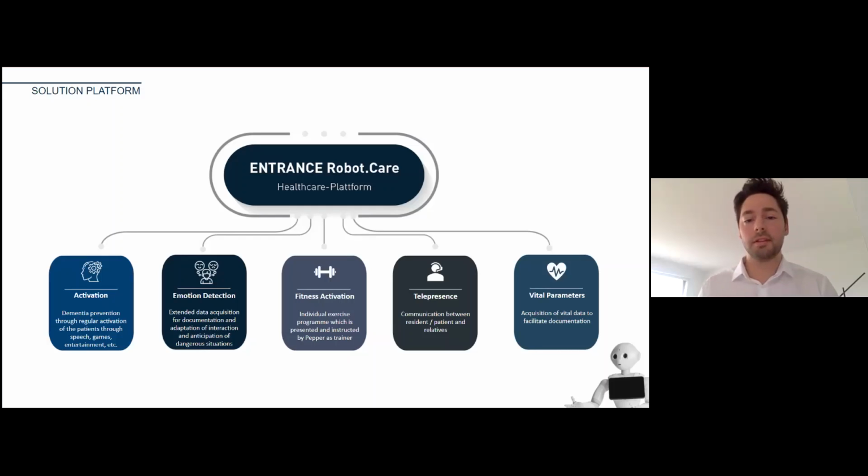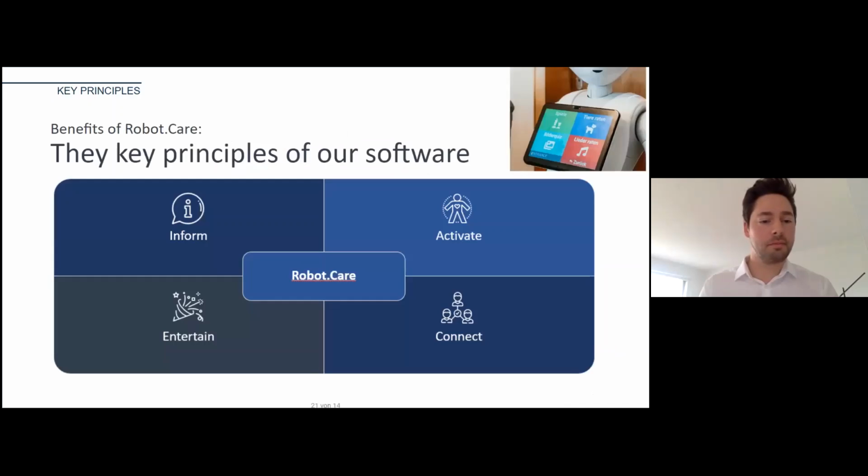And the good part is that for every facility or for every clinic, we can change and combine these skills in a special setup. So in the big picture, we have the framework, the platform we can work with, and the use cases we build always depend on the individual needs. Okay, next slide, please.